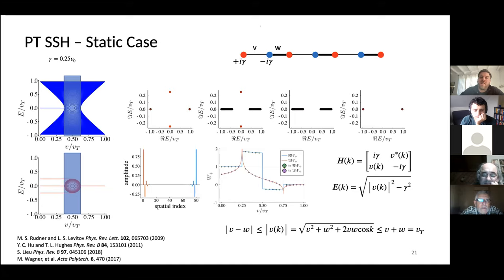And in that case, there's also a PT breaking threshold, which you can find in K-space, and I've shown the expression for that on the middle right-hand side. And what you see is that the edge states, or what was the edge states for the SSH case, now correspond to exactly the broken eigenvalues of the PT Hamiltonian.